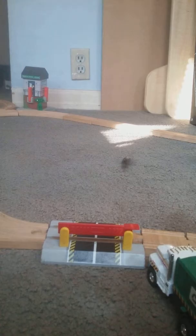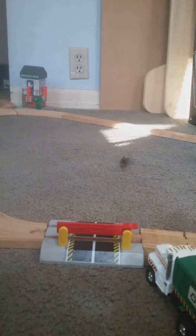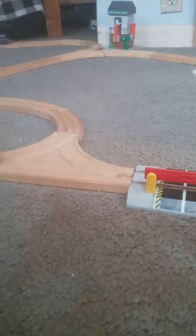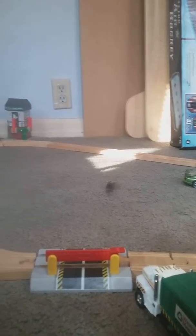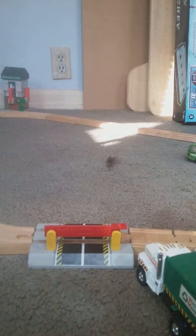Okay, hold on, guys. I had to move the NS. I had to move the other trains out of the way so we can get our next train coming on over. We'll see you guys when the next train comes and when everything is under control. I'll be right back.